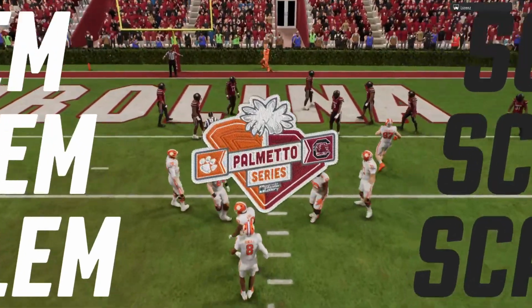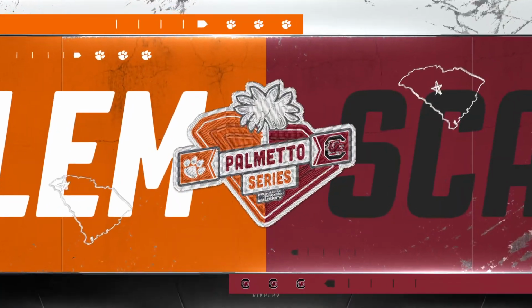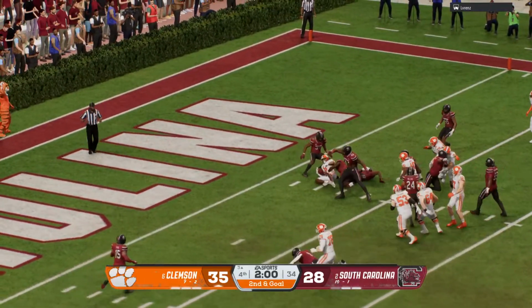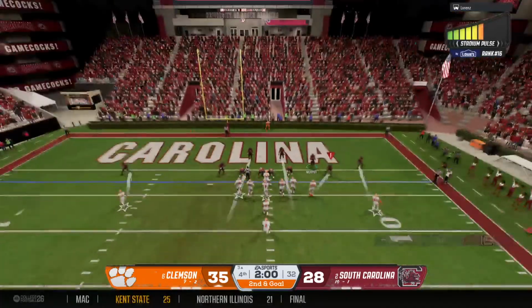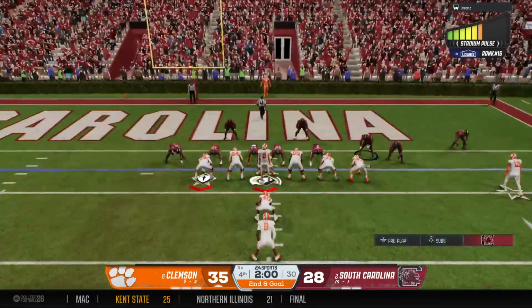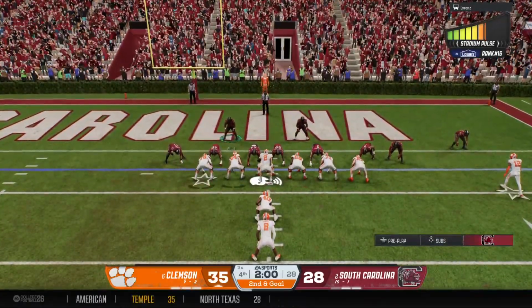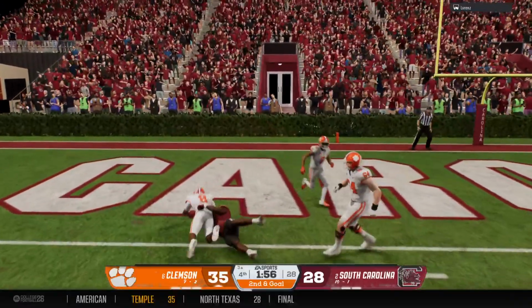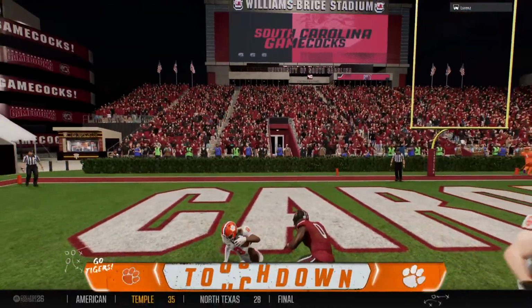Good job bleeding the clock on this drive so far. They'll come up on a second down. We'll head to the 2-minute timeout as this offense tries to work the clock and preserve this lead. Now they come up second and goal from the 3. Here's a run to the left, looking for the touchdown. And he takes it in for the score.